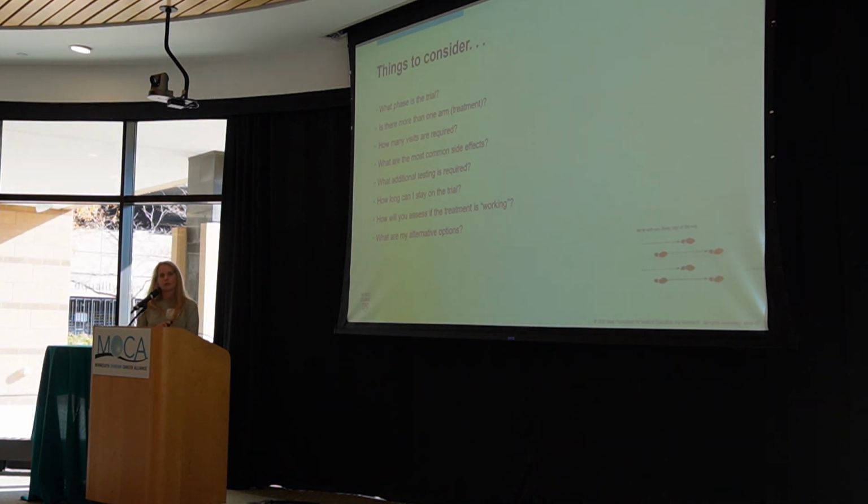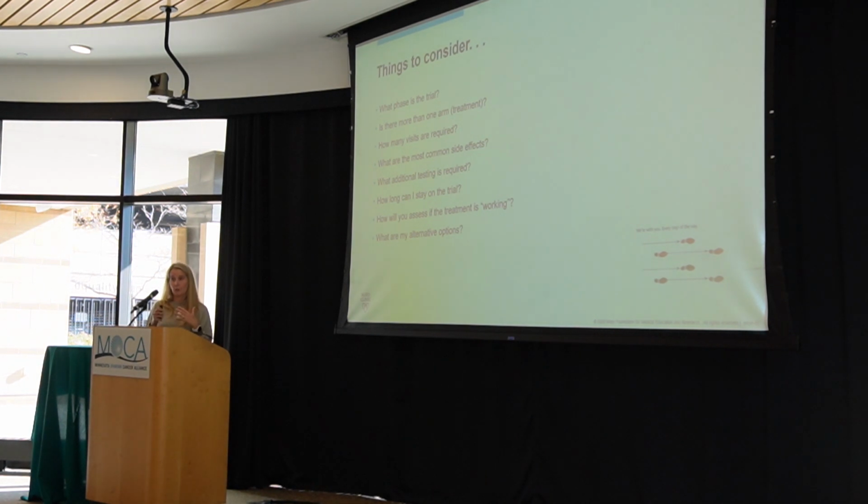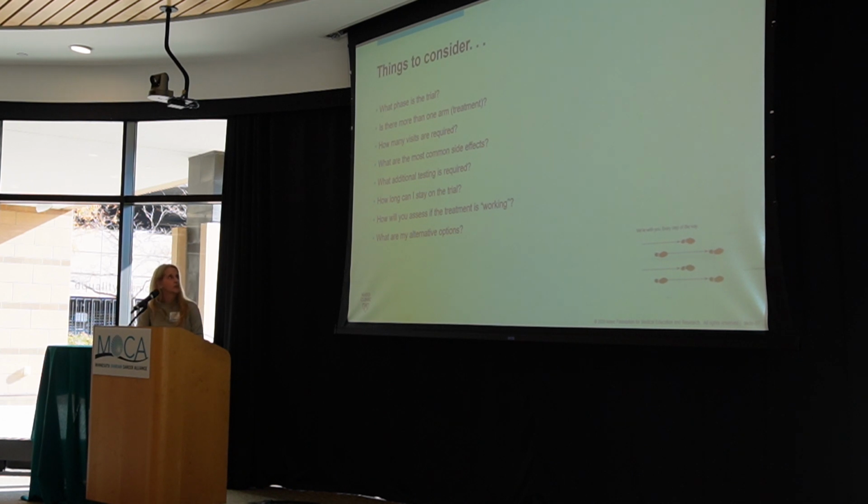So when you're talking to your team about clinical trials, what should you consider? Things to consider and to ask about are: what phase is the trial? What information do you have about it? Is there more than one arm? Will I be randomized, and what are the arms that I may be randomized to? We often also have larger clinical trials with maybe 3 or 4 arms. And so understand what each arm would mean for you and make sure that you feel comfortable being in any of those arms, because that's all done through randomization and your team doesn't have control over which arm you go into either.